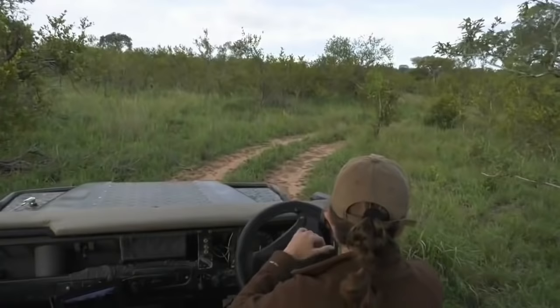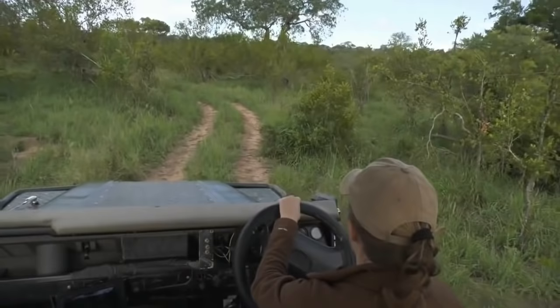Now, not even one squirrel alarm calling. So I would imagine that this particular area is very void of leopard.